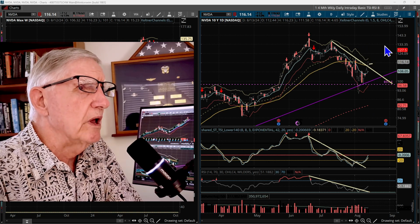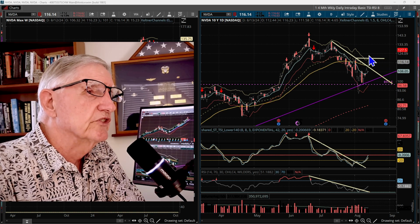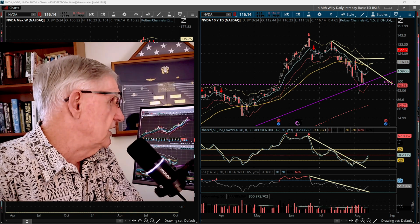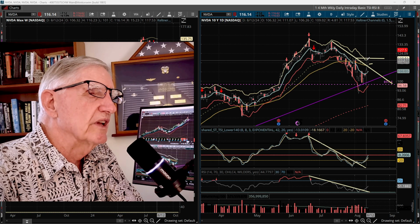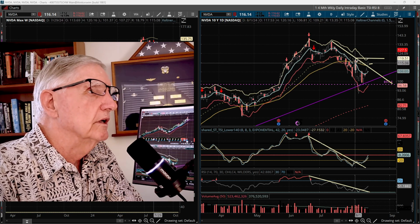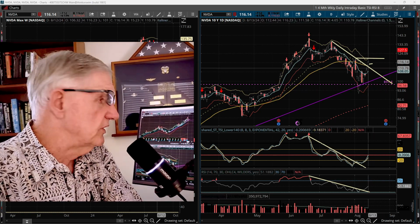If it runs all the way back up to the 133 level, that would be awesome. However, it does have a little bit of resistance right there at that swing high. That swing high is about 119, somewhere between 117.53 and 120.16. So those are my 2 points on that one. So that's it for NVIDIA.